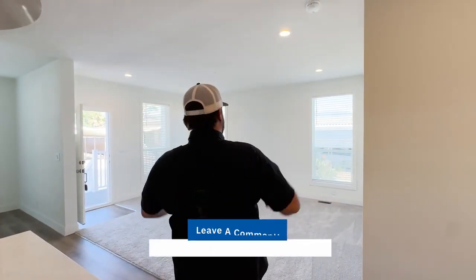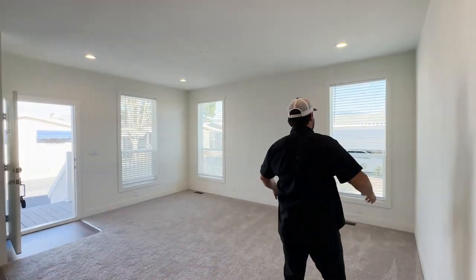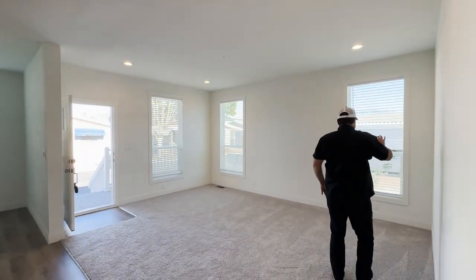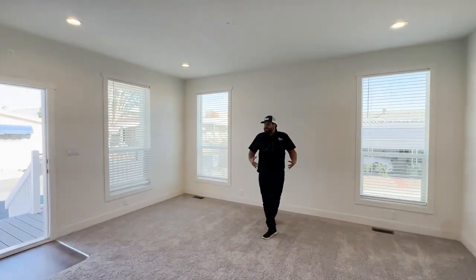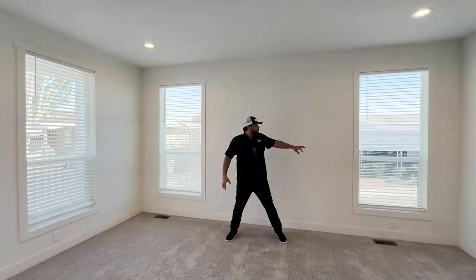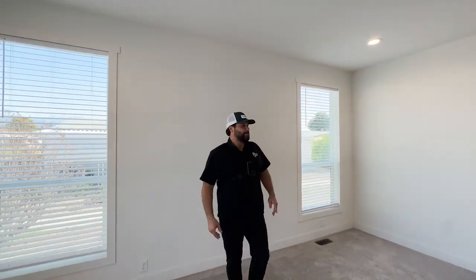9-foot flat ceilings, large windows allowing a lot of natural light. Nice window trim. It's simple, very modern, or farmhousey. What do you think? How would you describe this? More modern, farmhouse, in between, farmhouse?